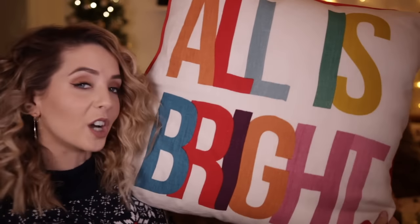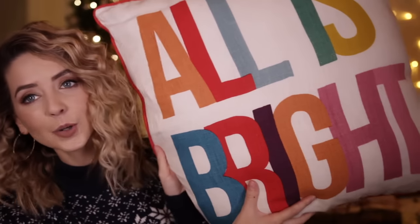This next one is a bit bigger, and it was a little bit more pricey, although I don't actually know how much it was. Let me take it out of the plastic. This is from Boden, who, by the way, have some of the cutest jumpers and just some of the nicest Christmas stuff. And it says, "All is calm on one side and all is bright on the other." And I did actually buy two to go on our bed. So one side can say all is calm and the other can say all is bright.